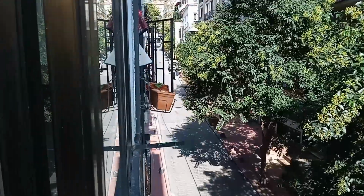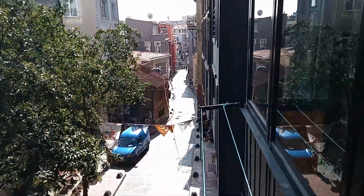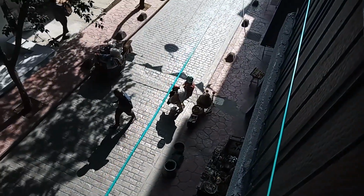I love this place. I sit up on this balcony, look out here all the time. You can see Turkish life, the daily drama, the real thing. People up and down. A lot of tourists come through, but I sit out here in this chair with a beer, with coffee. It's fantastic.